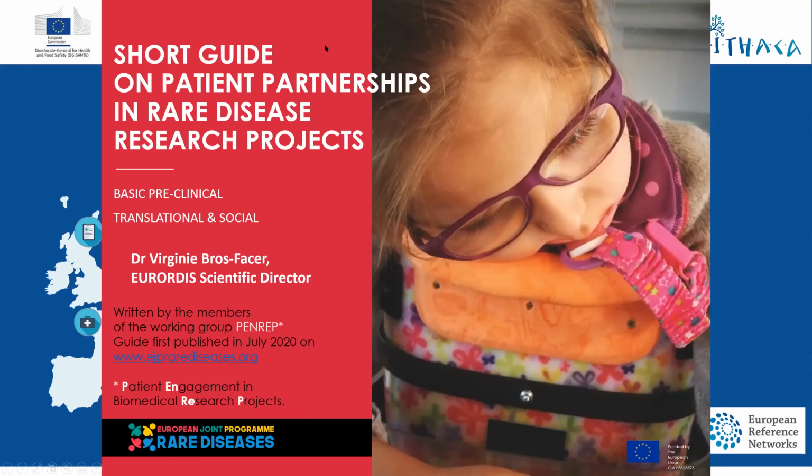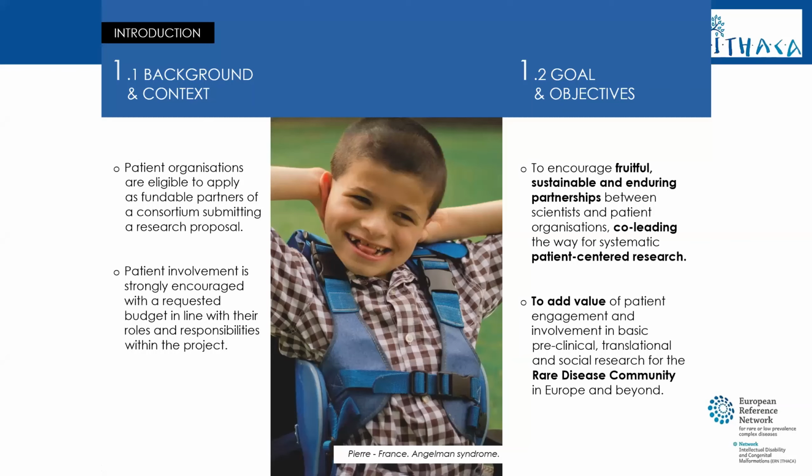I think you can go next slide. Also, this guide was developed in the context of the European Joint Programme on Rare Diseases. As I'm sure you're all aware, from 2019, the joint transnational calls of the EJP enable patient organizations to apply as fundable partners, so they could also request a budget in line with the roles and responsibility described in the proposal. But I think that for us, that first experience of 2019 actually provided the evidence that there was a need for the development of a guide to really support the applicant better describe the role and the added value of patient partnerships in research proposals.